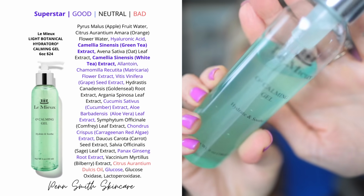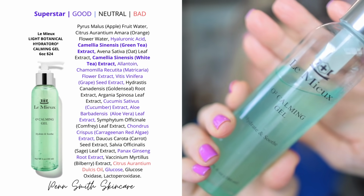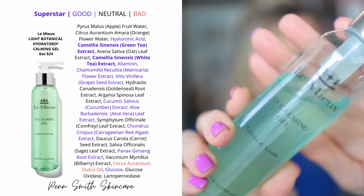Number 11 on this list is going to be from Lemieux. Now, this for me in 2020 was the year of using devices that required conductivity gels.